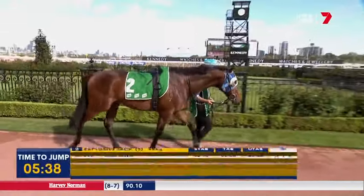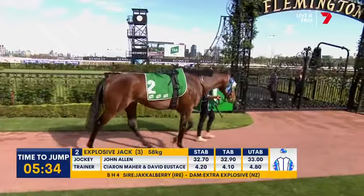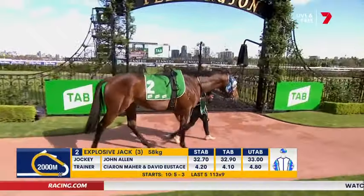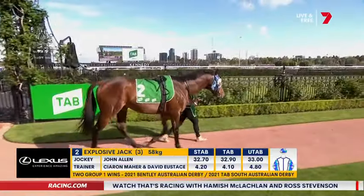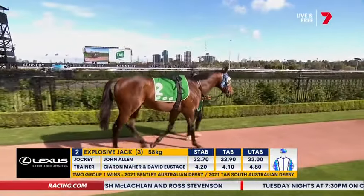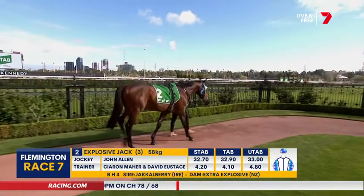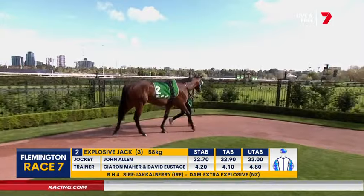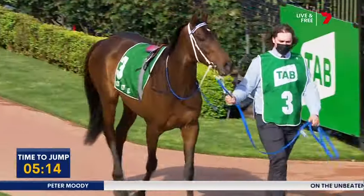What are you expecting from the Derby winner, Explosive Jack? I think we'll just be seeing him use this as a springboard into the longer distance races. He's looking fantastic in the yard there, but I think we're just going to see him settle back and be really working to the line nicely for the future. That's right, Caulfield Cup and then Melbourne Cup, you would imagine, for Explosive Jack, who's guaranteed with his terrific win in the Sydney Derby and also in South Australia. He's guaranteed to be in those races.